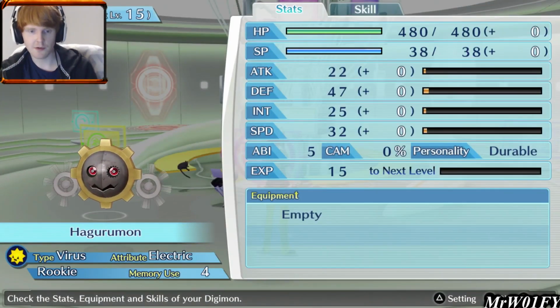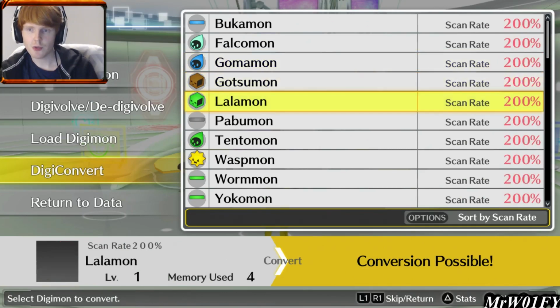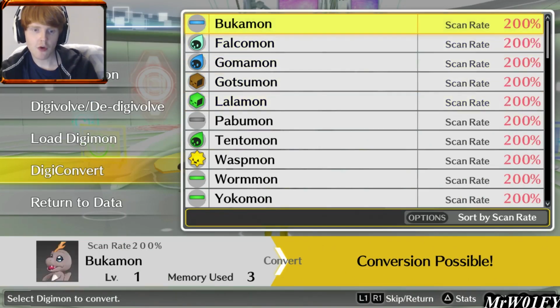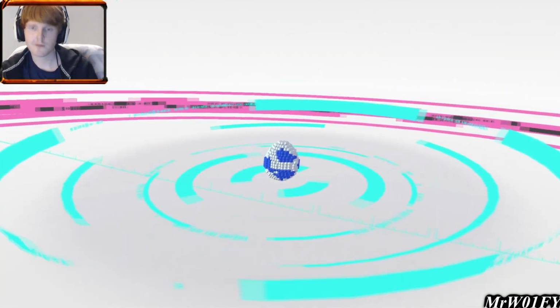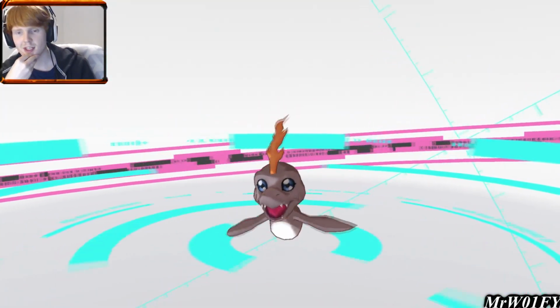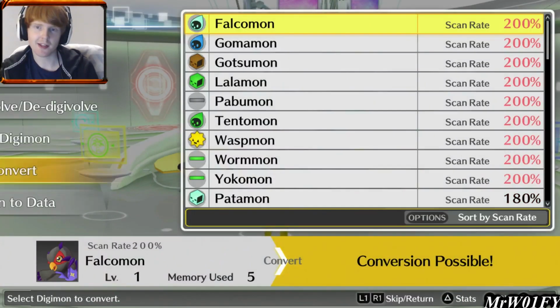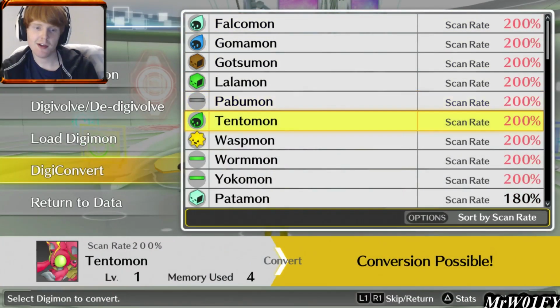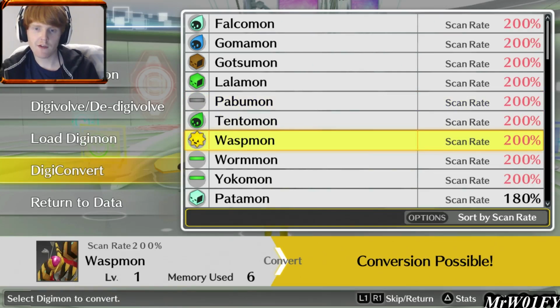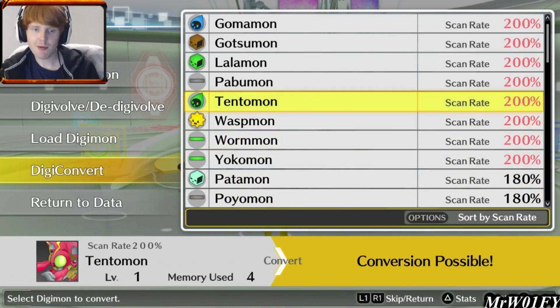Hagurumon, we absolutely love you, bro. Electric virus type, that's pretty cool. Who else could we create here? Most of these we have already done. We don't have a Bukamon yet, so let us do this. Bukamon being almost similar to the, does he go into Gomamon? Maybe we have done something like this before. Who knows? Anyway, we've got a new one. Who else have we got left? Wasmon, we don't need. Wormmon, Patamon. We've pretty much done all of these guys.